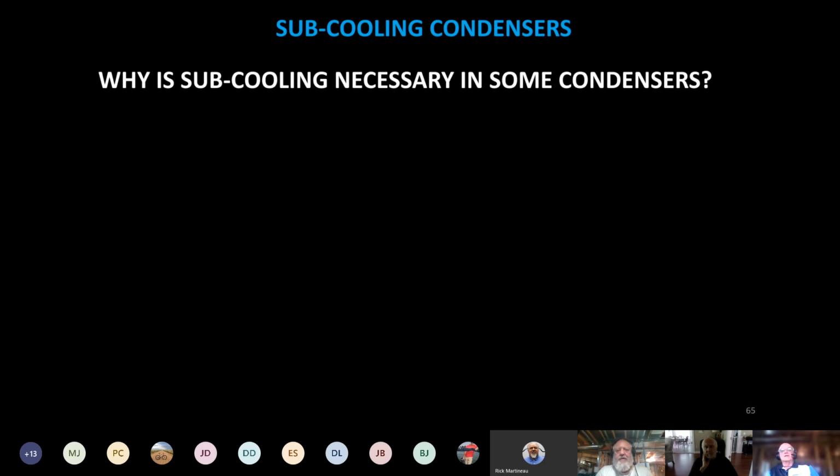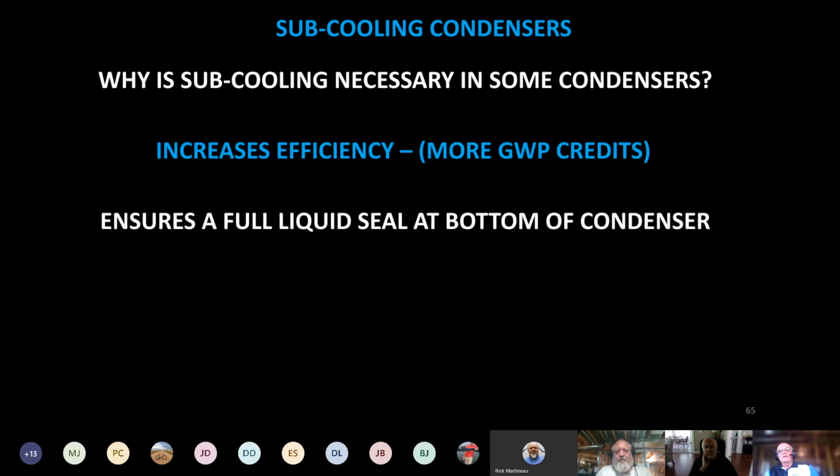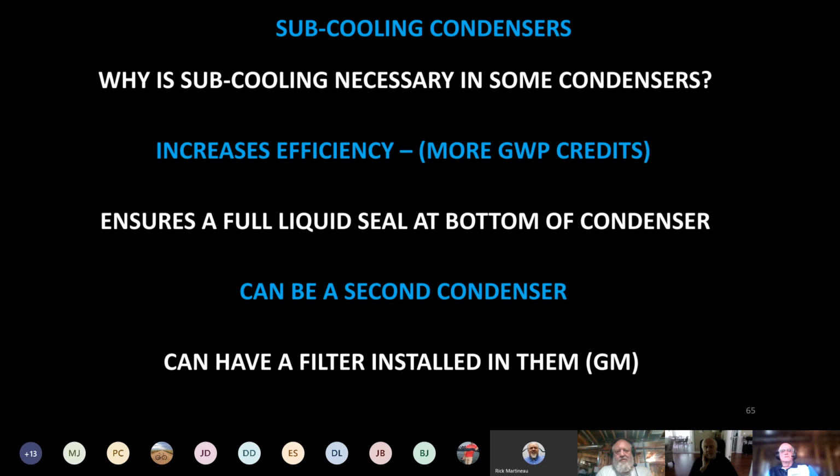Another new component that we're seeing is subcooling condensers. It's another efficiency that gives more GWP credits. What it is, it's something that ensures that we have full liquid with no vapor exiting the condenser. It also can be a second condenser. Many of them have a filter installed with them. GM does that quite often.